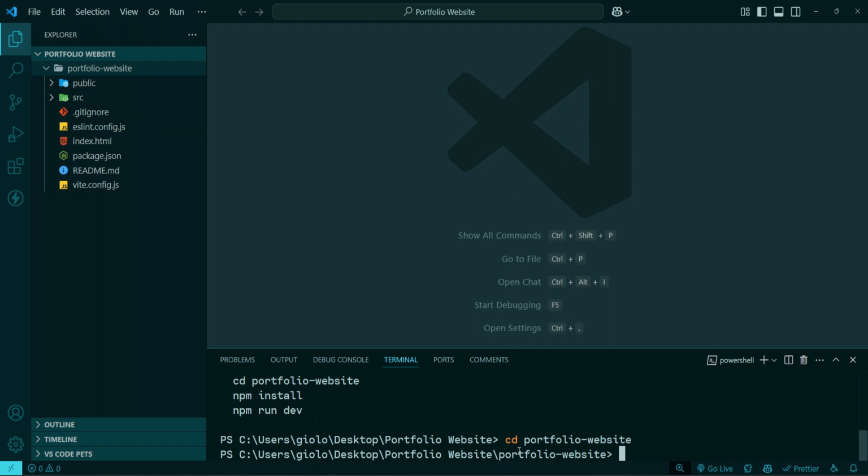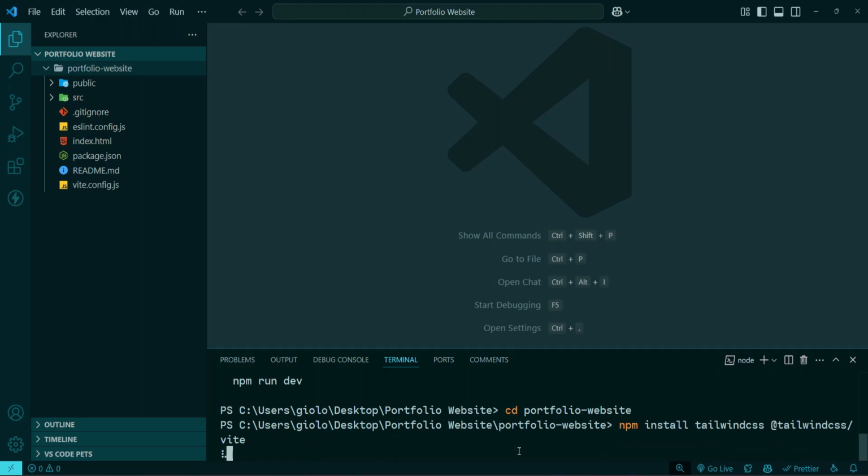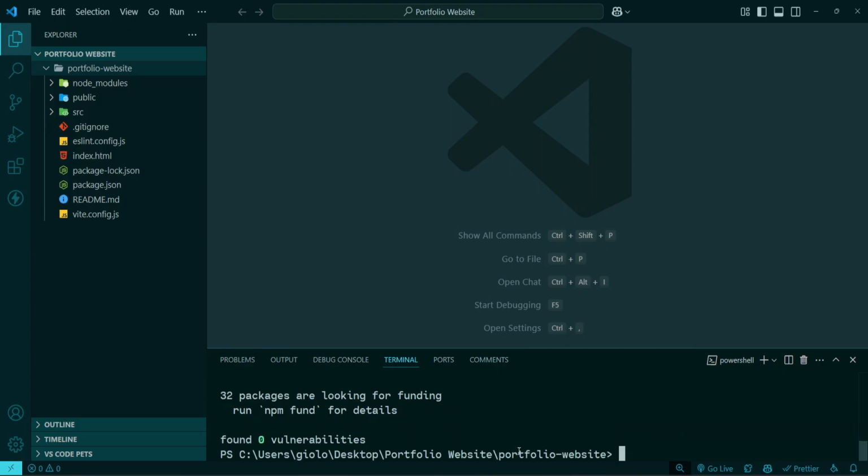Since we are using Tailwind CSS version 4, we need to install it with the following command: npm install tailwindcss, then add @tailwindcss/vite. So this will install Tailwind CSS along with the Vite plugin required for seamless integration. Once the installation is complete, we need to configure Tailwind CSS.